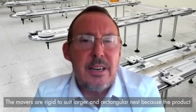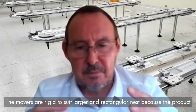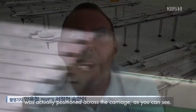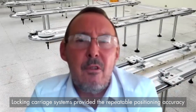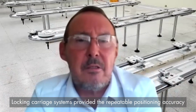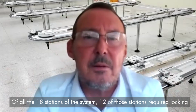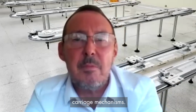The movers are rigid to suit larger and rectangular nests, because the product was positioned across the carriage, as you can probably see on the image shown. And locking carriage systems provided the repeatable positioning accuracy of plus or minus 15 microns. Of all the 18 stations on the system, 12 of those stations required a locking carriage mechanism.